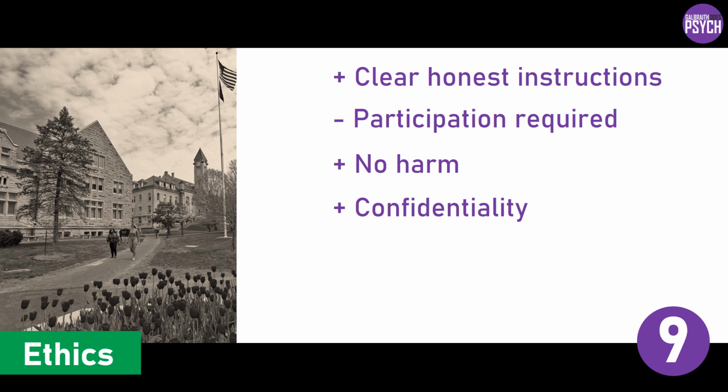And so, we've got that issue of, were they a little bit pressured because they had to participate for their course? But overall, there aren't really any significant issues here. There's lots that's done right by the Peterson team here, and it gets a 9 out of 10 from me on ethics.